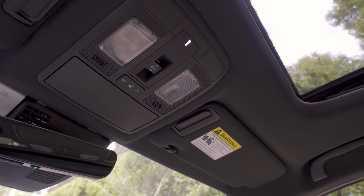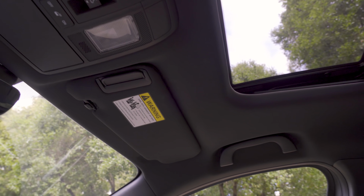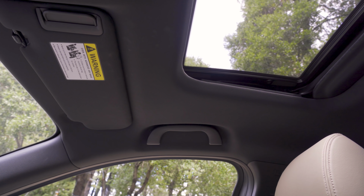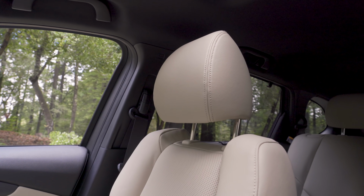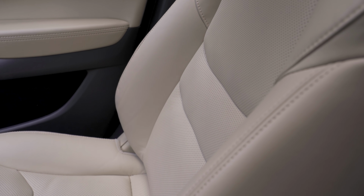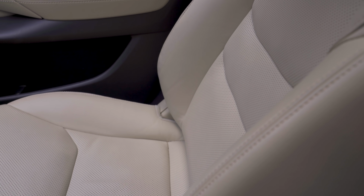As we look around the interior, keep in mind that we are not in the very top end trim. Instead, we're in one trim down, the Grand Touring model. We have a pretty standard sized moonroof right here over the driver and front passengers' heads, height adjustable shoulder belts and 2-way adjustable headrests for the driver and front passenger. The model that we're driving features leather upholstery, and unlike the 2016 model we last drove, these seats now offer seat ventilation in the Grand Touring and top end Signature trim.